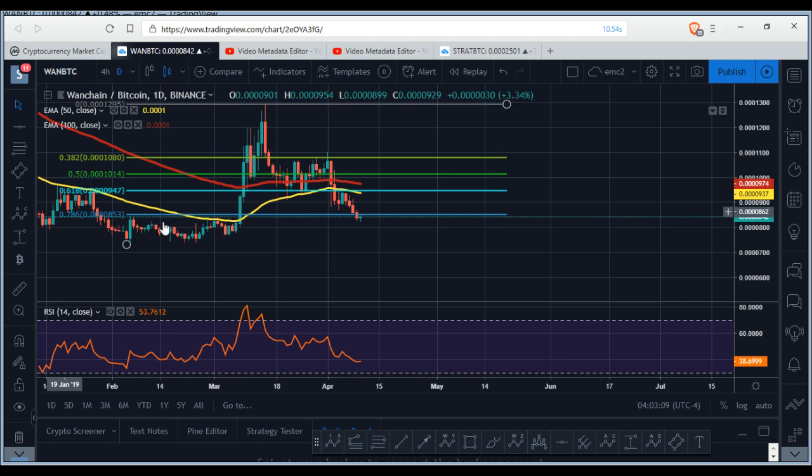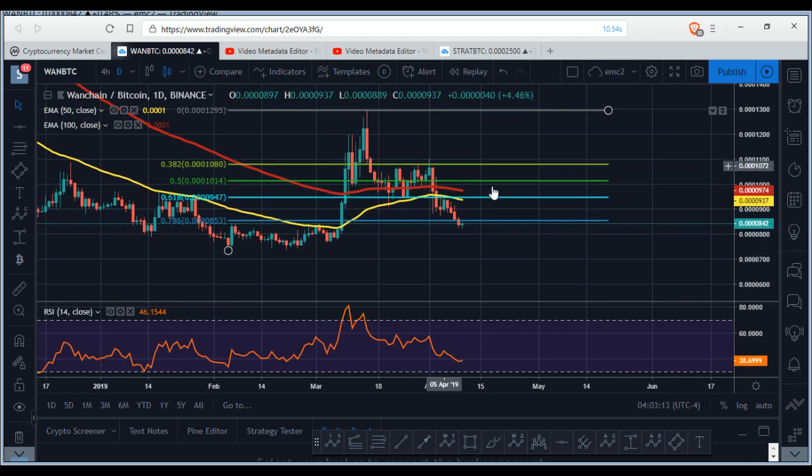So a nice ABC correction, a 0.786 pullback, there's nothing you can expect but a big move to the upside. I don't think WANCHAIN will have time to get this type of correction. It doesn't have that time, right? The pullback is too severe, so it has to regain that momentum, just like Tron did, right? Tron went from 600, I think 621, to 500, and then went straight back to 600. So you've got to keep that in mind.